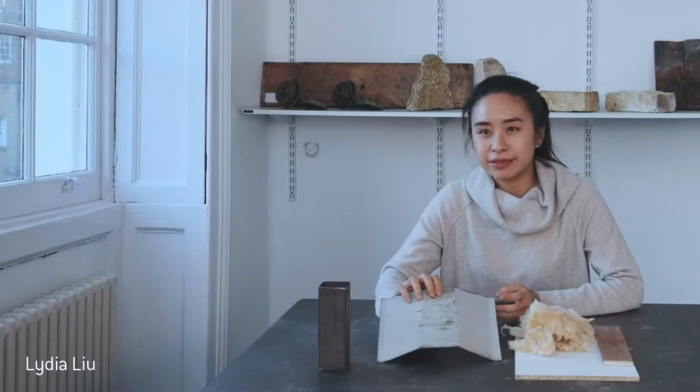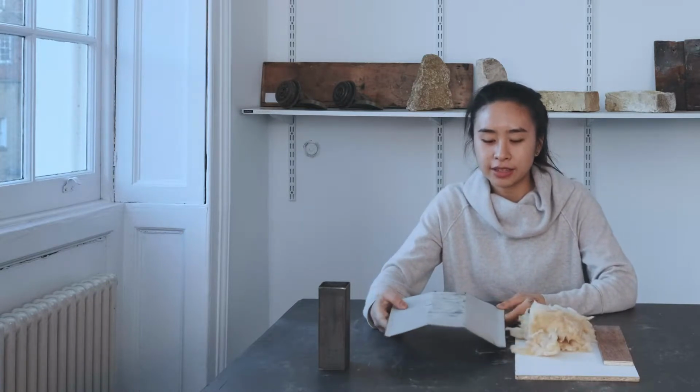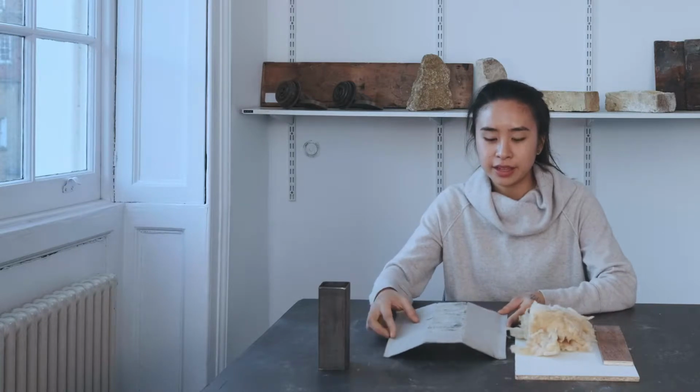I'm going to talk about the reuse of shipping containers. This is a piece of a shipping container at the end of its life in the shipping industry. The shipping container was patented in 1958, and it is known to have optimized the global transport of goods and the global economy.